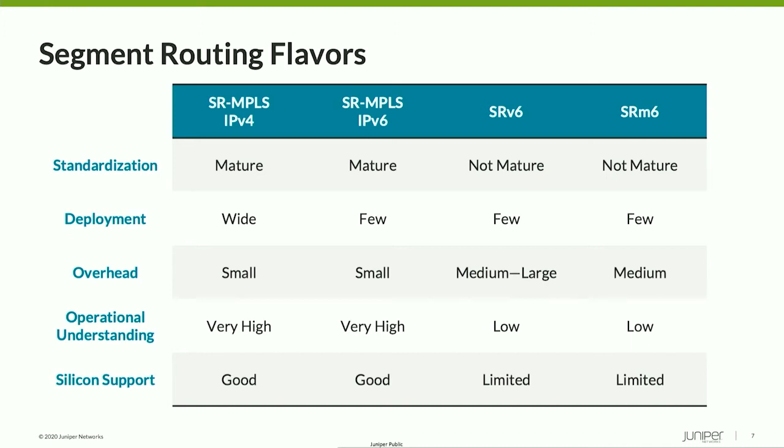There are actually 4 different flavors. First and the most popular option is SR-MPLS v4. It's based on the MPLS forwarding plane with an IPv4 underlay, which is the most widespread deployment. Standardization is very mature, operational understanding is very high, and this also does not need any new hardware change. So if you have a typical MPLS-based network, it makes it easier to transition to SR. I would say it gets my popular vote.